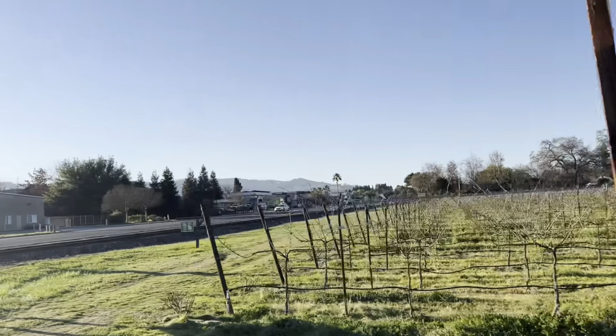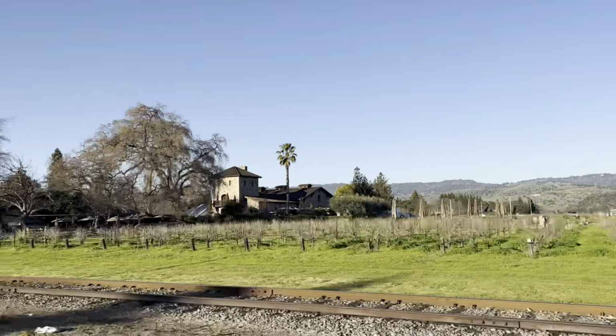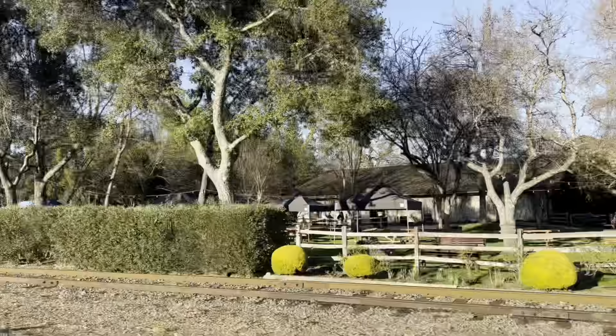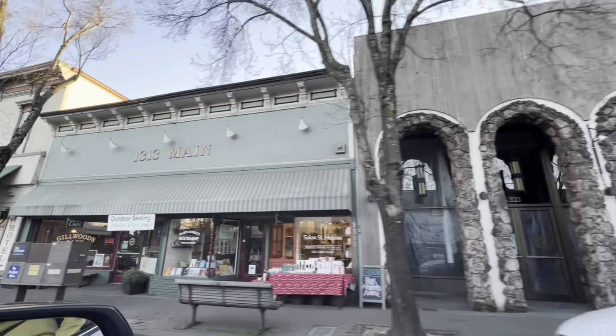The best time to visit Napa is August through October or March through May. Napa's peak tourist season corresponds with the region's harvest season, August through October. During this busy time, expect crowds and high prices for just about everything, especially accommodations.